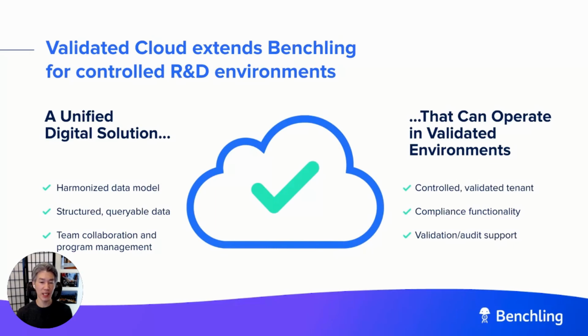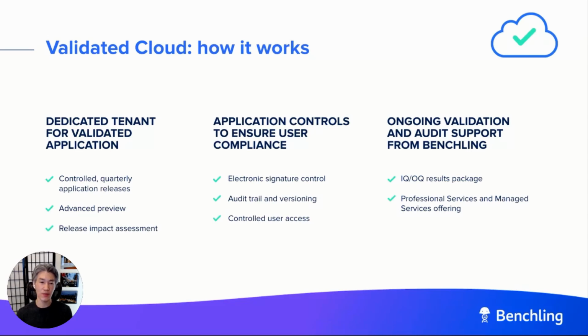And finally, we have dedicated teams for validation and quality who work with our product development and security teams to make sure Validated Cloud can stand up to the highest expectations of both our customers and regulatory bodies. So with that, let's take a closer look into these aspects of Validated Cloud.